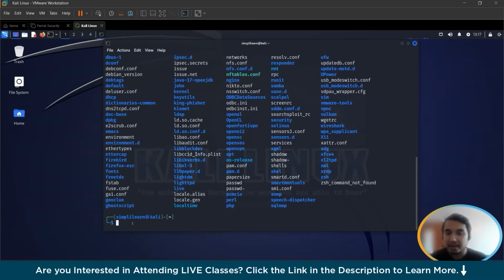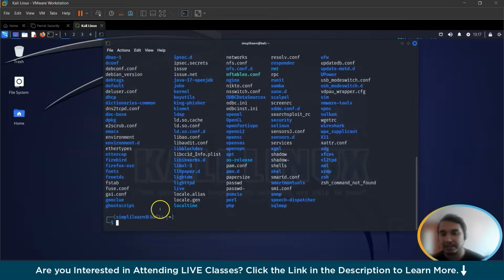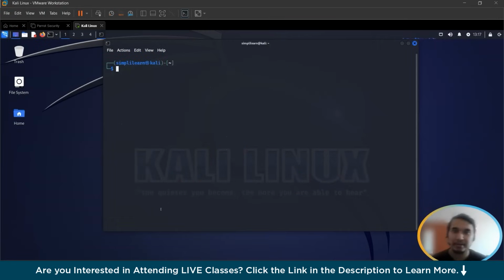Now all of these commands, ls, pwd, at least 90% of the commands that you're going to use in the Linux terminal, I'll just clear this for now, 90% of the commands that you use in Linux will have subcommands, also called flags, that go along with them. For example, in my present working directory, if I press ls, I get these folders, right? But these are not the only folders that are present. These are only the folders that are being shown.